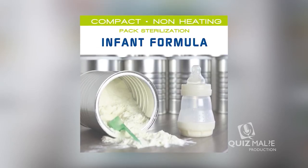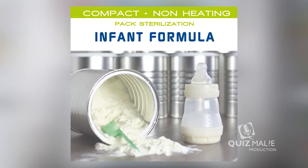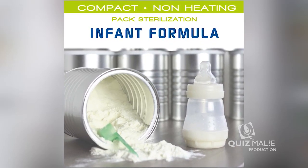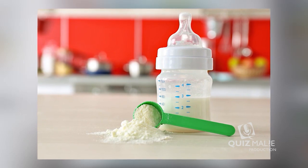Formulas. Now, infant formula cannot be compared to breast milk. It is not the same as breast milk. It is not as good as breast milk. It's made from cow milk. So it's essentially cow milk. Yes, but modified. They dry it, but babies who take formula have challenges with things like constipation.